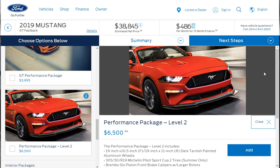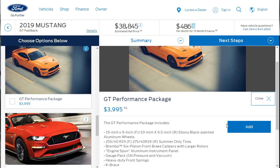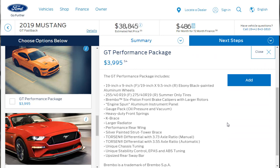Performance Package 2 includes, well, we better learn about Performance Package 1 first and see everything that comes in Performance Package 1. So here it all is. You get those black wheels, summer only tires, you get the Brembo 6-piston brakes. You get a gauge pack that has an oil pressure and vacuum, heavy duty front springs, a K-brace, large radiator, performance rear spring. You get a strut tower brace. You get a different differential, unique chassis tuning, bigger sway bar in the back, and you get some different tuning on your software, I guess. So pretty cool. It's $3,995. That's the base package.